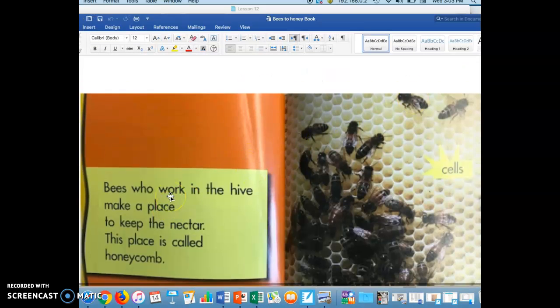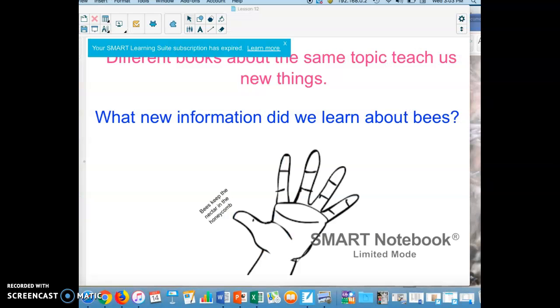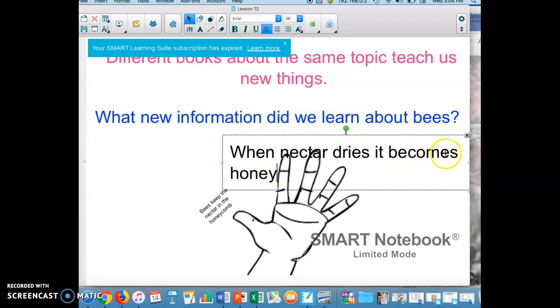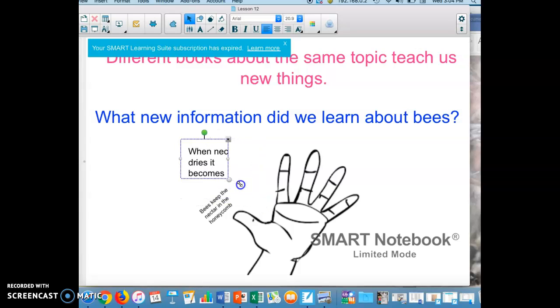What other information can we come up with? Bees dry the nectar. When the nectar dries, it becomes honey. That's also very important. When nectar dries, it becomes honey. These are two new pieces of information that we learned just from reading the same book over again. I'm sure we can come up with 3 more.